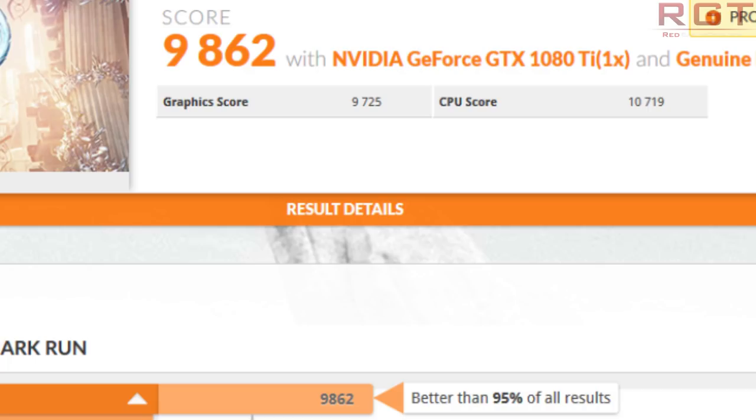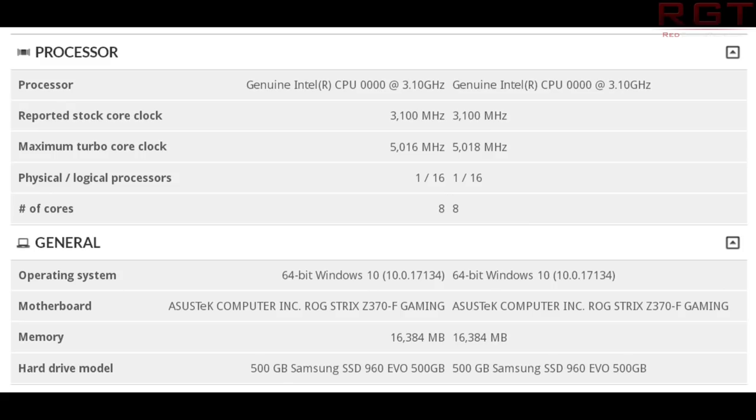And what's even better is this is even further confirmation, although we pretty much know this up to a fault, because we did, of course, just yesterday report that H310 motherboards are receiving BIOS support for the upcoming 9th generation processors. But in this case, it was running on the Asus Z370F Strix gaming motherboard.